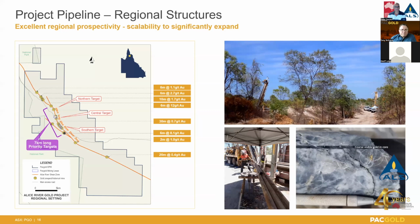Okay. And on the ground, can you actually see the structure in places, or is it fairly blind?